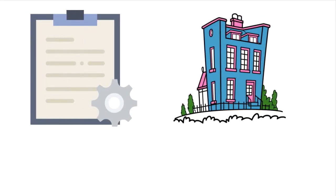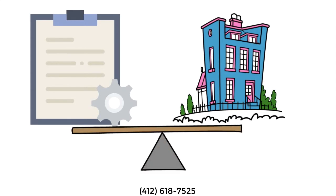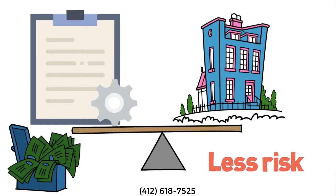In this video, we'll be taking a note and putting it up against a rental and comparing the differences between the two and see which one keeps more money in your pocket every month and which has less risk.